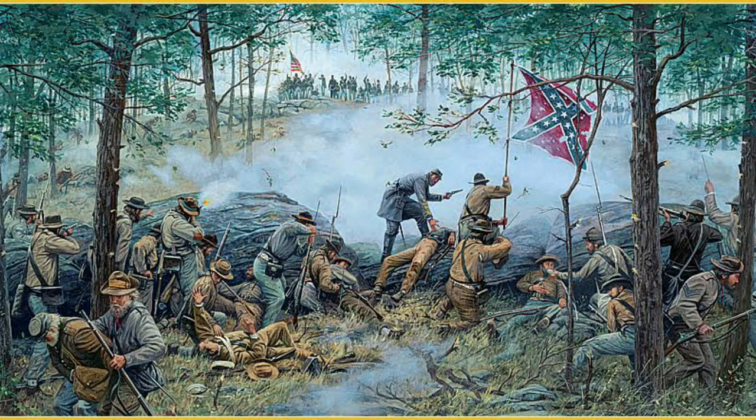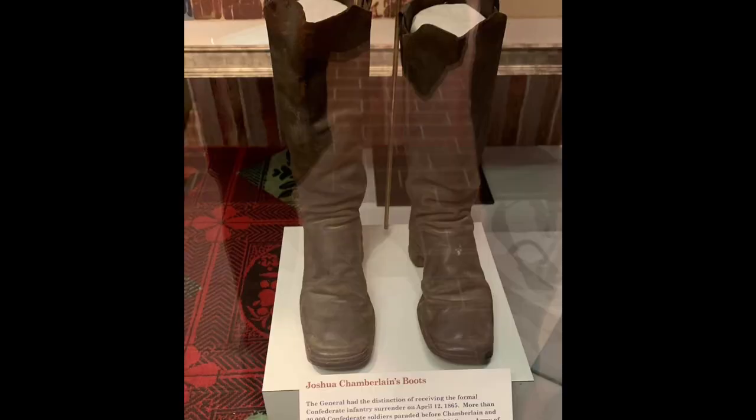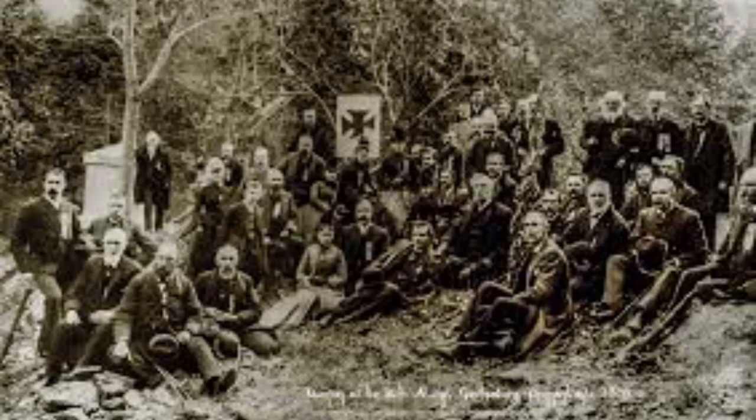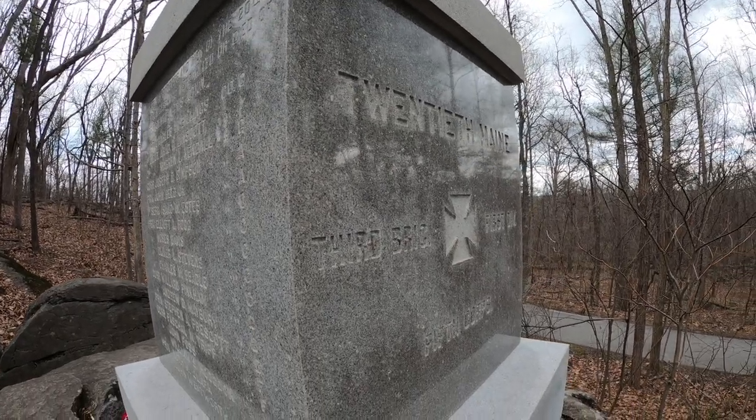During the fight for Little Round Top, Colonel Joshua Chamberlain became wounded when a shell exploded nearby, peppering his foot with shrapnel or wood splinters. For his actions on July the 2nd, Colonel Joshua Chamberlain was awarded the Medal of Honor. The 20th Maine lost 29 men killed, 91 men were wounded, and 5 men were missing in action. The names of all of these casualties are now on the monument that overlooks the area where the 20th Maine fought on July the 2nd, 1863, on Little Round Top.